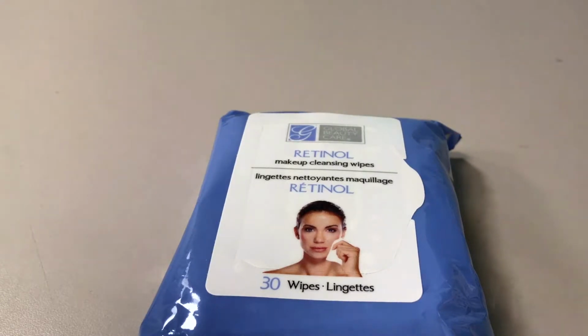So I went to bed, and the next morning I used a different makeup wipe just so that I could see if there was any makeup on my face from after having used this and then sleeping. And there was still makeup on my face. So this product does not work too well.